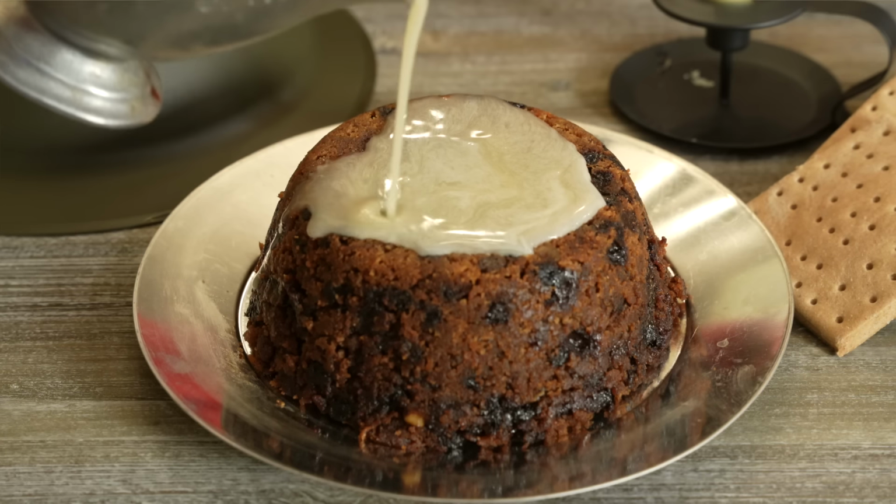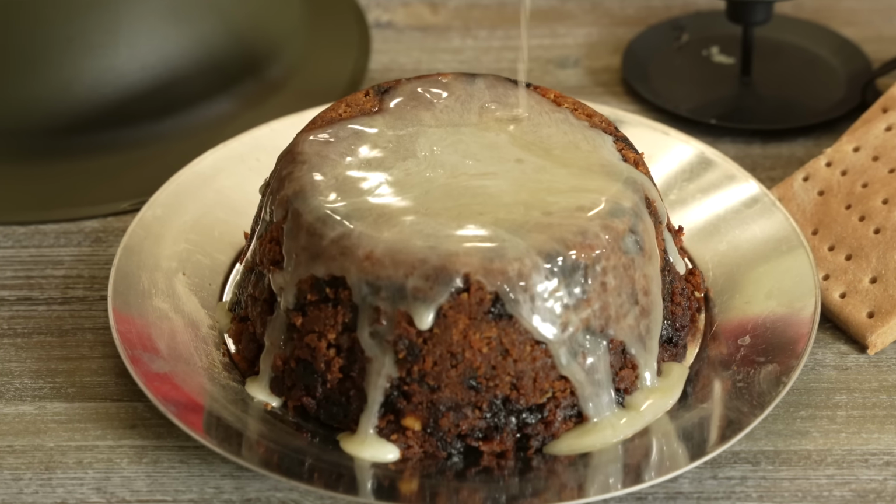Here we go. That's wonderful. I actually think I like it more than a rich plum pudding. The carrots add a little bit of that carrot cake flavor, and it's just lovely. It's also not dry at all. In fact, it's very, very moist, but it isn't as dense as many plum puddings can be. Which I actually think I prefer. As for the brandy sauce, I could just drink that by the glass.